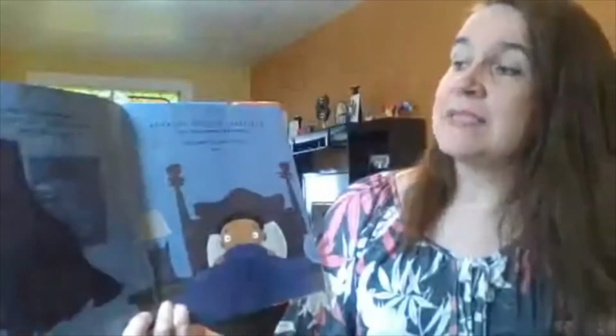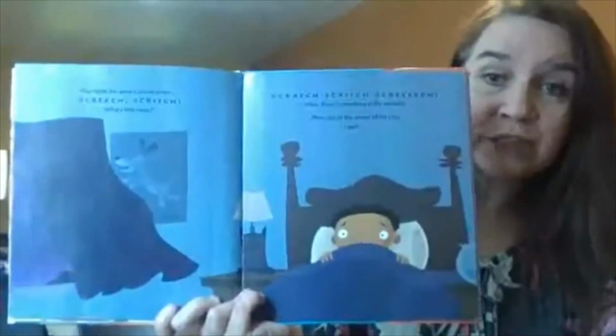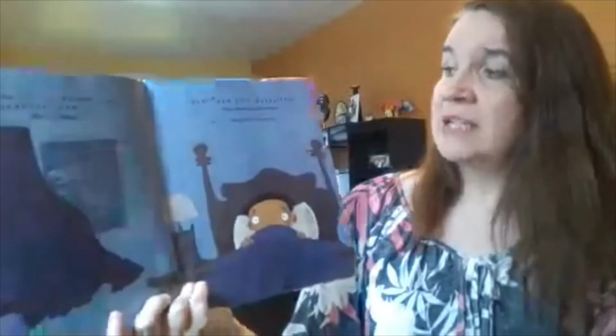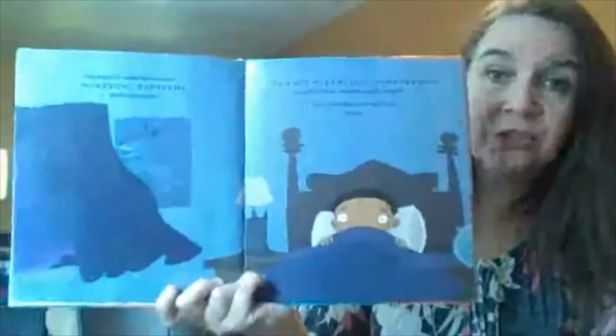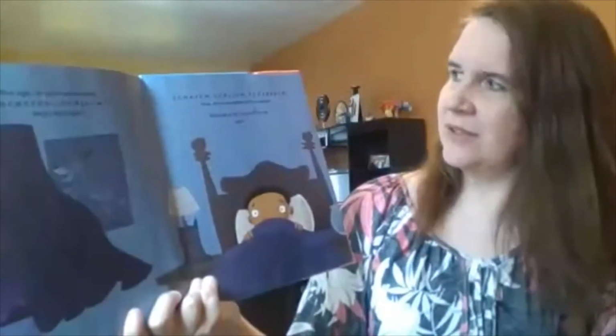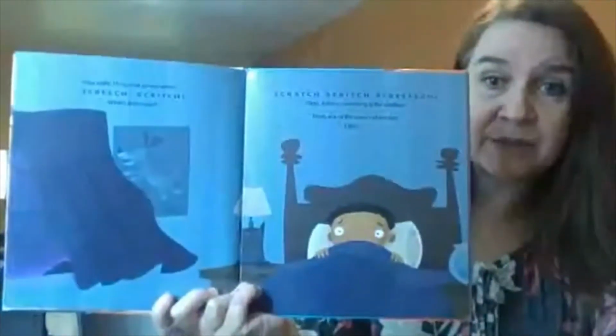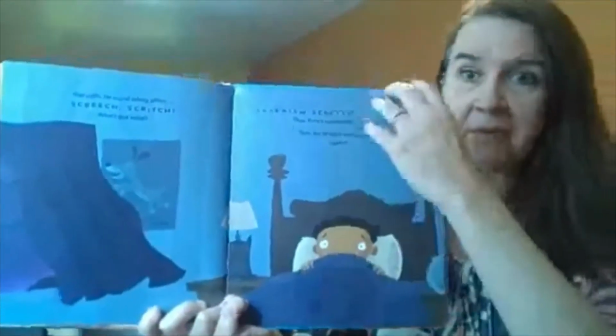That night, I'm sound asleep when screech, scratch. What's that noise? Scratch, scritch, screech. Yikes! There's something in the window. Then, out of the corner of my eye, I spot... This has gotten a little scary.